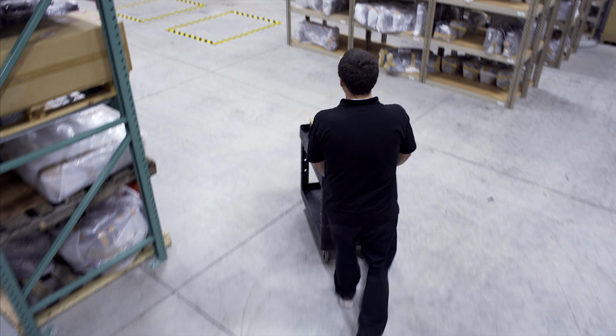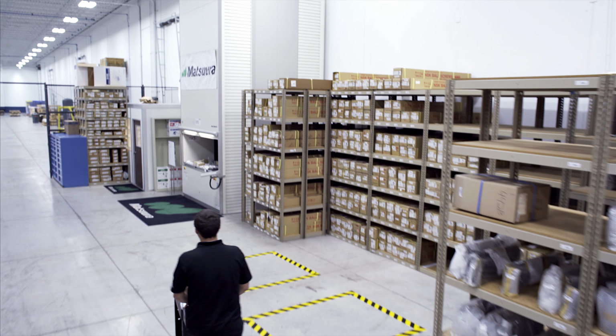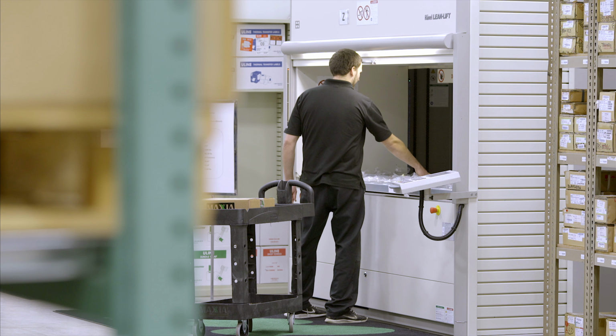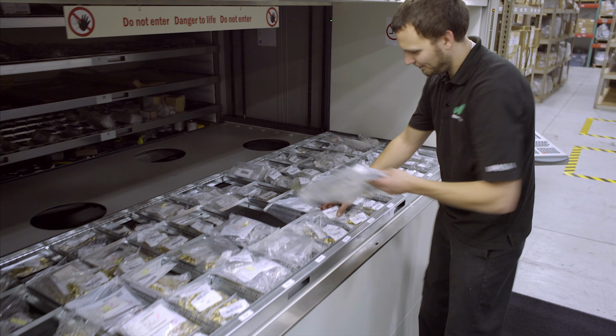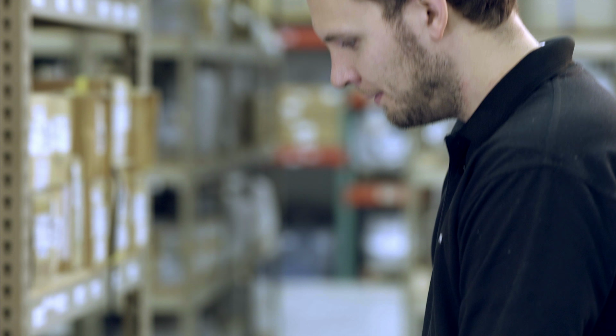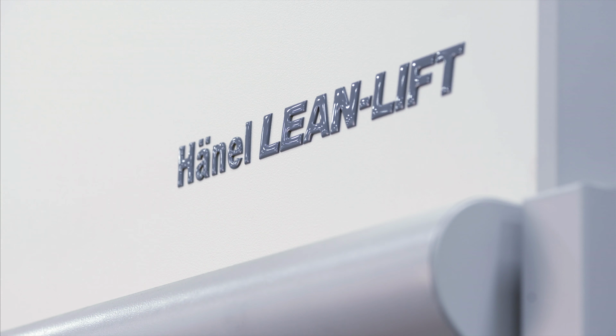The Parts and Service Center for North America is located in Minnesota. Matsuura Machinery relies on the Hänel Lean-Lift for compact storage of small parts. This facility ships the parts needed for the maintenance and repair of Matsuura machines in operation throughout the USA.